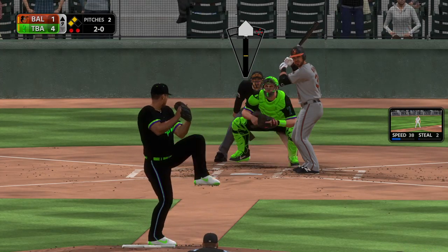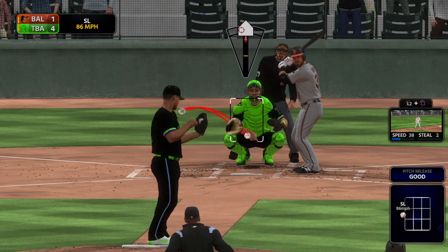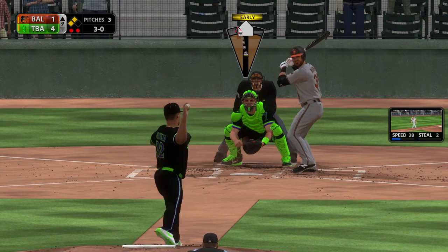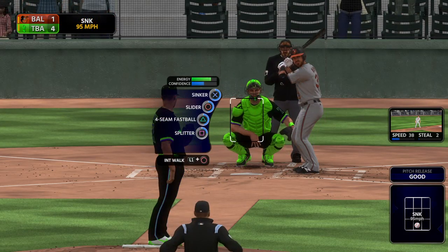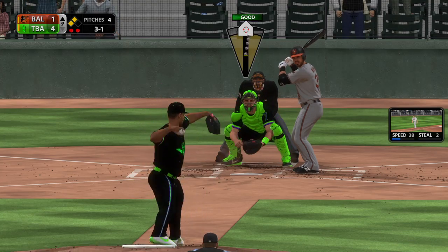The last thing you want to do when you've got a 3-run lead in the 9th is give the other guys any sense of hope. It's a good time to challenge here on 2-0, especially since there's a good chance he's taking until he gets a strike. 3-1 the count now.